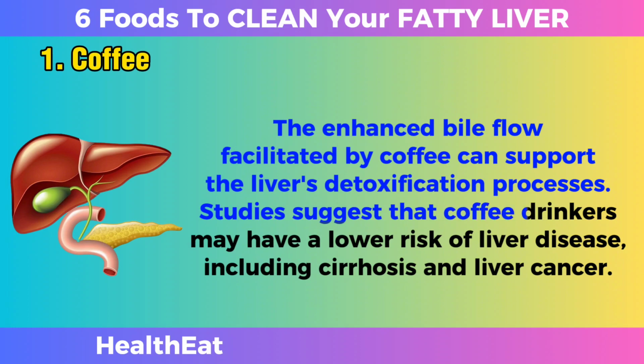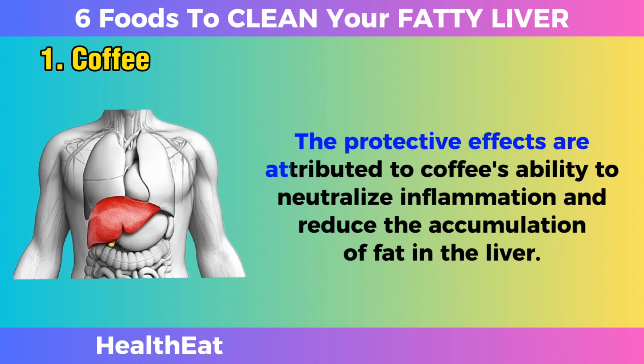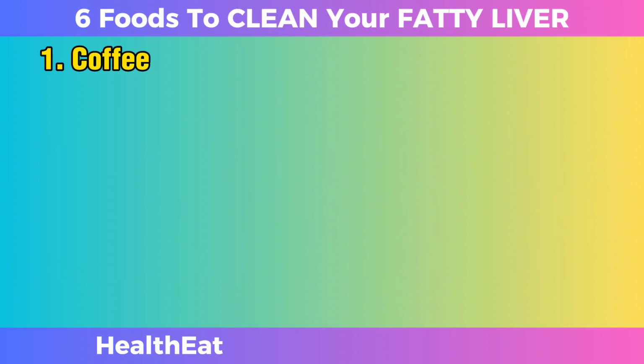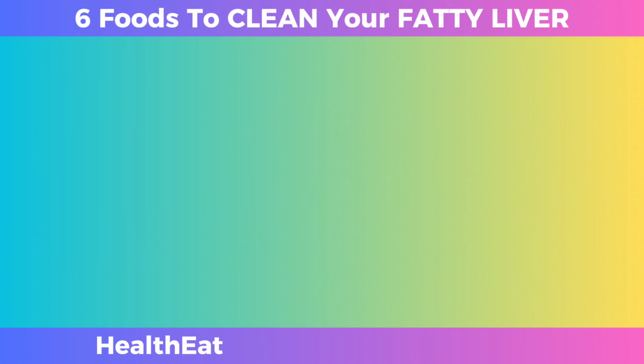Studies suggest that coffee drinkers may have a lower risk of liver disease, including cirrhosis and liver cancer. The protective effects are attributed to coffee's ability to neutralize inflammation and reduce the accumulation of fat in the liver. While coffee can offer liver benefits, moderation is crucial. Excessive caffeine intake can lead to negative health effects. It's recommended to limit caffeine consumption and consider individual tolerance levels.